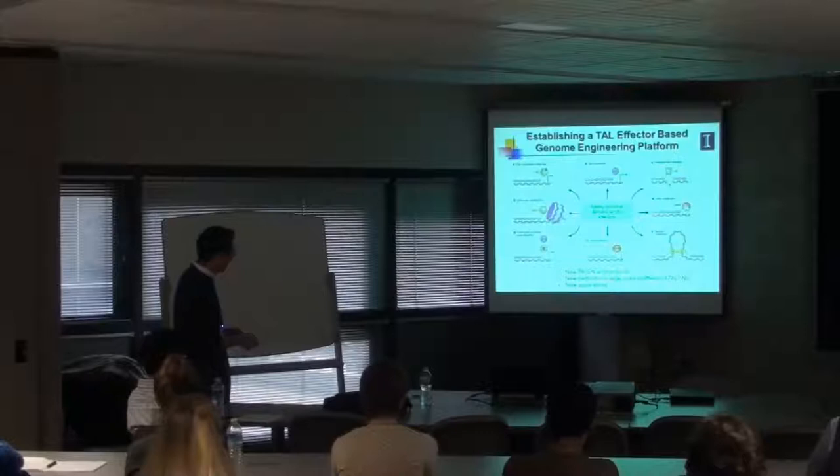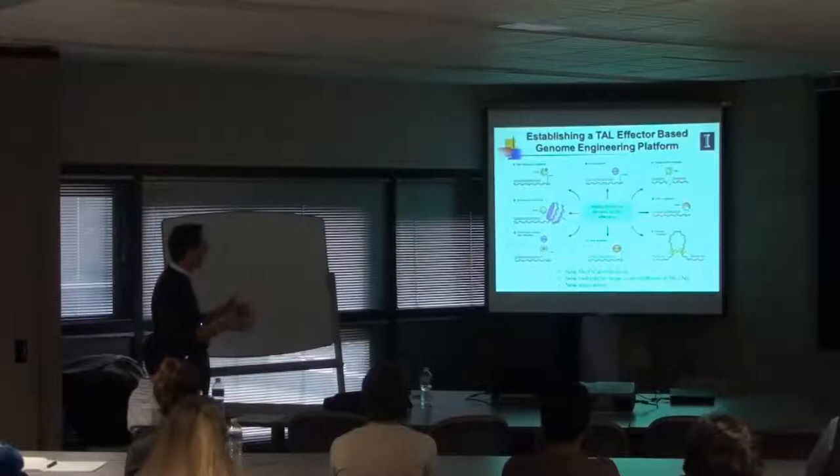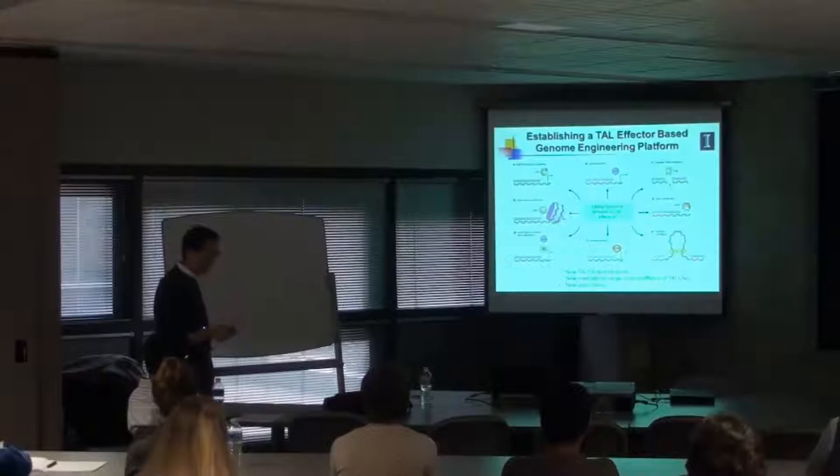In particular, recently we developed a high throughput, large scale synthesis technology. So now we can synthesize thousands of TALENs in a day, in a robotic system, so we can target almost every gene in the chromosome. Right. That's actually very exciting. So now we can really do genome scale engineering.